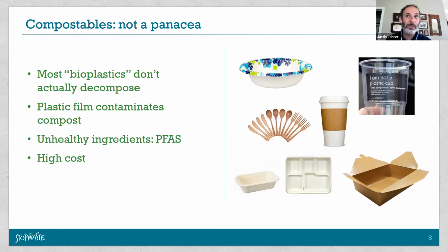I'm not sure, maybe elsewhere as well. But sorting, figuring out which bin it goes into and what material it's made out of, and cost issues remain.